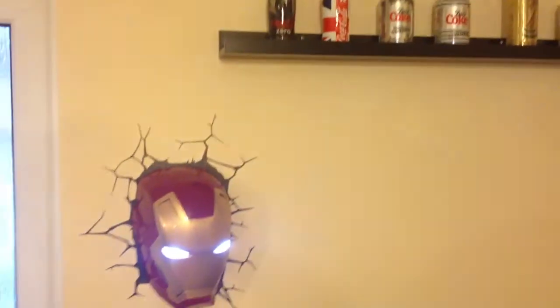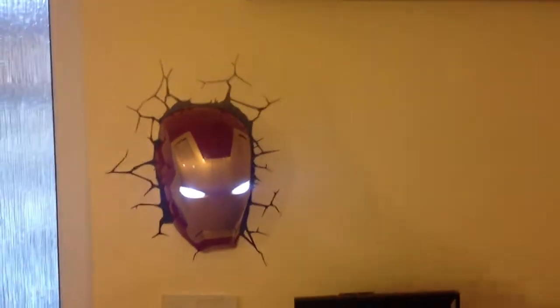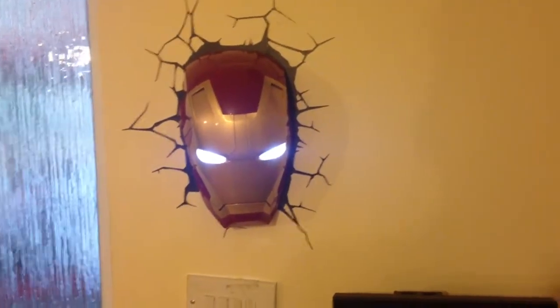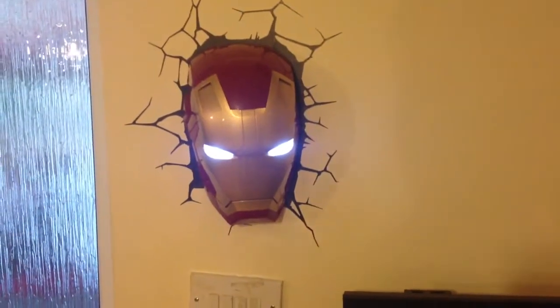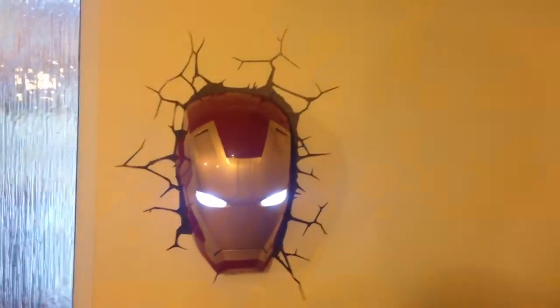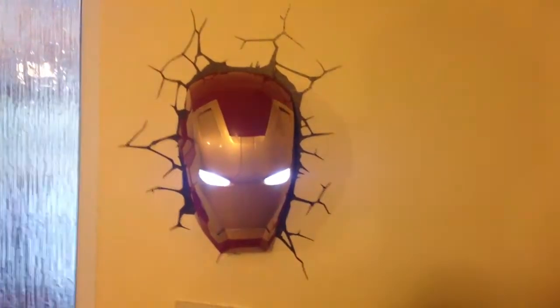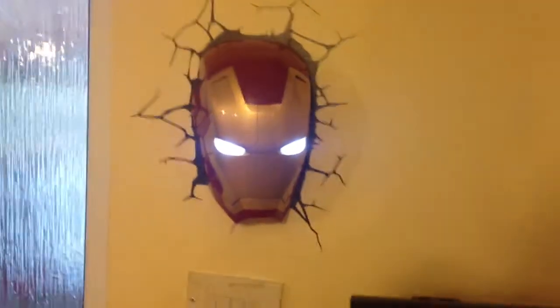This is probably one of my favourite pieces. Got this from Big Bad Toy Store from America. There's a whole series of these with the Avengers, and you just kind of attach it to the wall, and it's basically aimed for kids as a nightlight, but me being a big kid, had to get it.